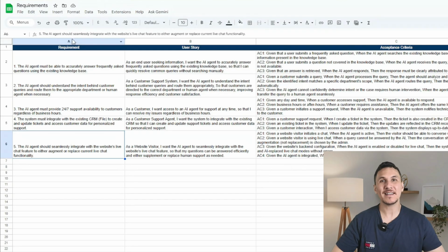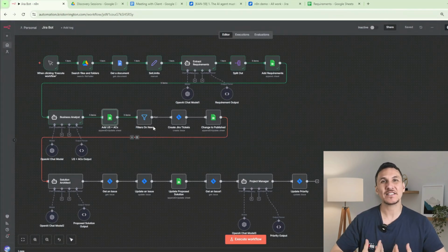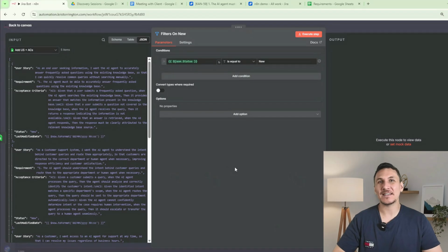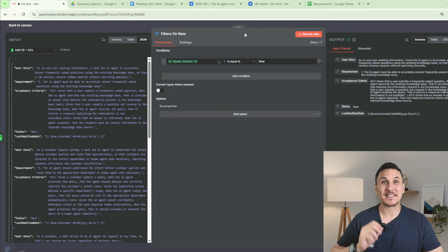Alright, before we can start creating Jira tickets, we need to make sure that we're only sending items that are actually new. This is where the filter node comes in. So when you add it, set the left value to json.status, choose equals as the operator, and set the right value to new. That's it. This node will check incoming rows from your spreadsheet and only let items with a status of new flow through to Jira.